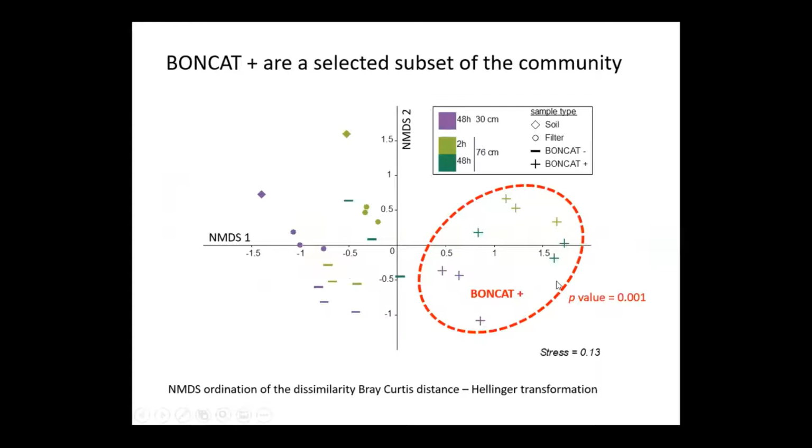And the active ones actually fell together, and that was significant. And so I could go into more detail, dissecting who was active when, but that graph by itself really validated the use of BONCAT in soil, because our data were reproducible. All the samples coming from the same soil at the same time point were together, samples coming from the same depth were also together, and they were different from the inactive fraction.